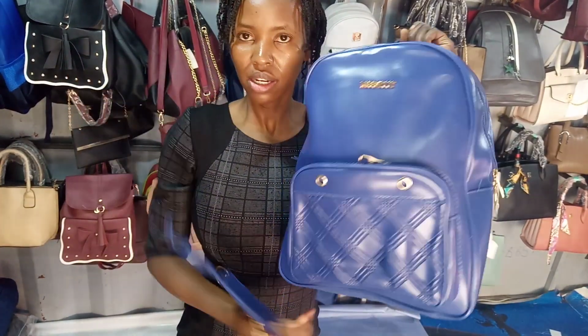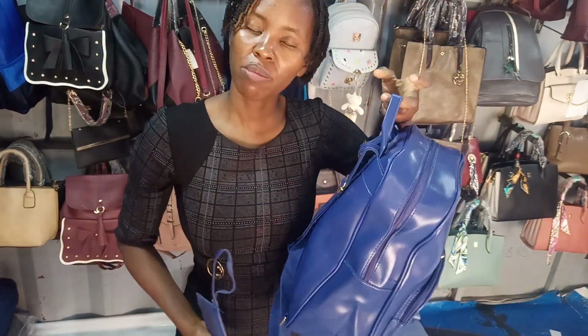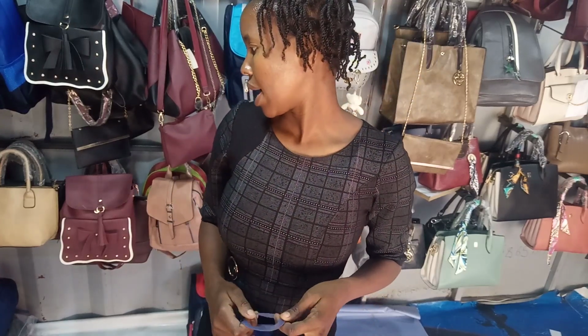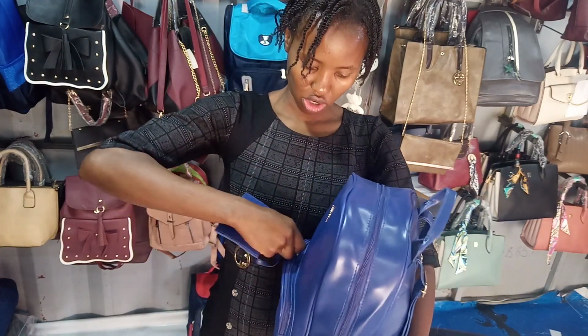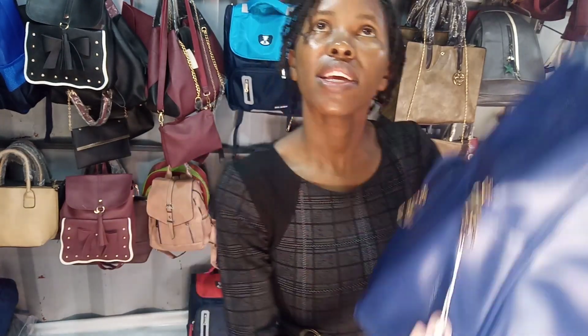To restock this affordable backpack. It's very affordable. It's a good quality. It's leather. We have them in different colors. Kuna red, kuna maroon, kuna black, kuna green, kuna blue. All the colors ziko available. I'm returning it back.